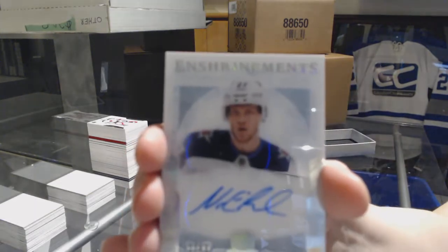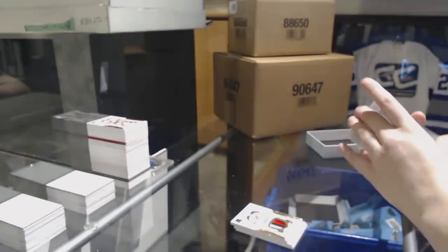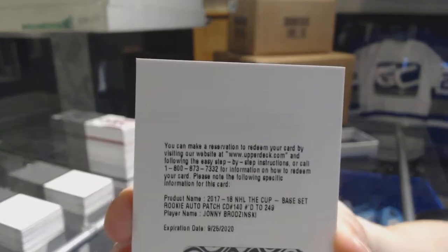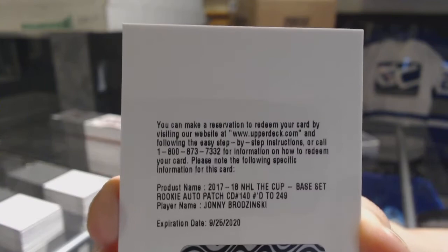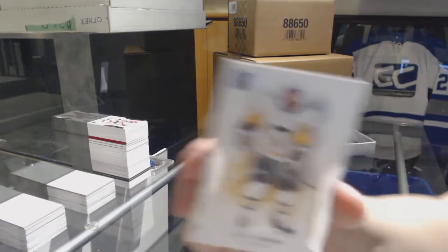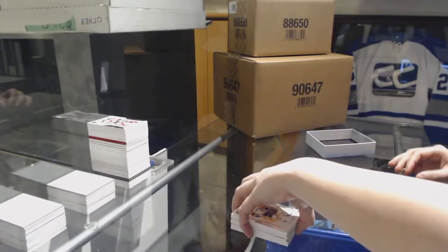Enshrinement auto for the Winnipeg Jets, /99, Nikolai Ehlers. /249, rookie patch auto of Johnny Brodzinski. He's LA, right? And finish off with a base card, /249, Sidney Crosby. There we go, folks.